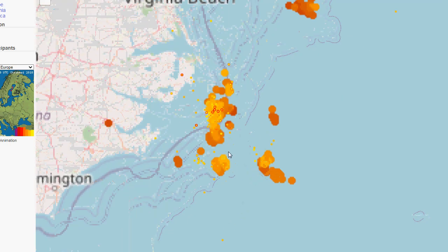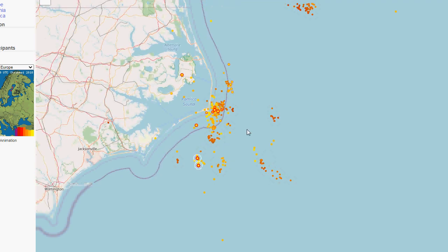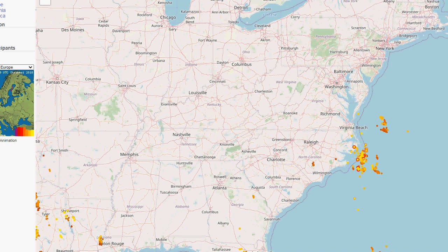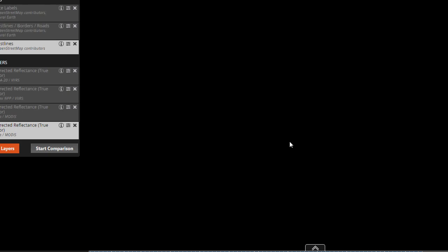It's really scary. See, this is the lightning that's occurring off the East Coast. Like I've said before, the East Coast is getting more tropical. The West Coast is getting drier, and that's what we're seeing, and that's all due to climate change. Let's go ahead and look here. And of course, there are people out there that don't believe in climate change. They think that this isn't caused by climate change.